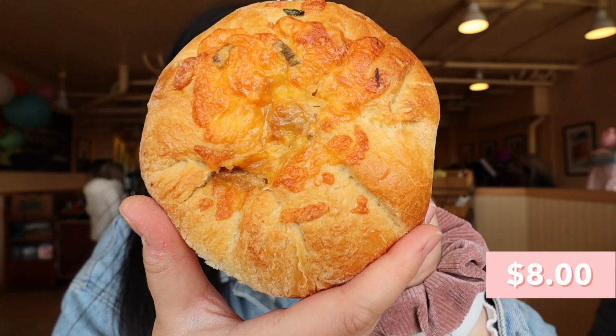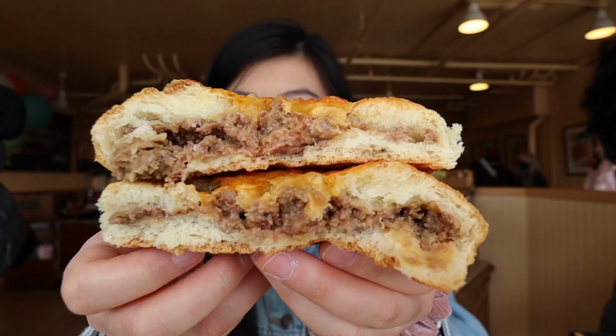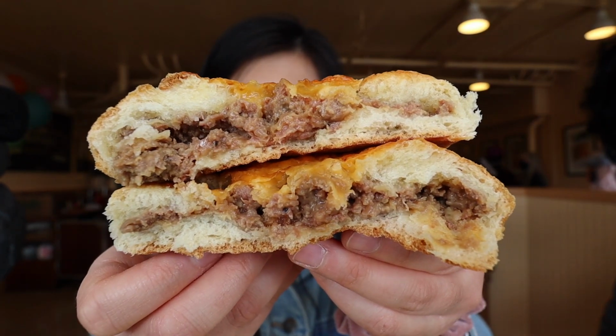Next up, we have the beef and cheese. Oh, look at that. It's very different from the smoked salmon one. Obviously a lot beefier and meatier. The meat and the cheese work really well together and it is moist, but then again, the actual pastry part is a bit dry.